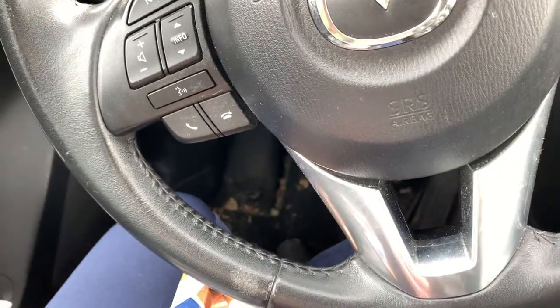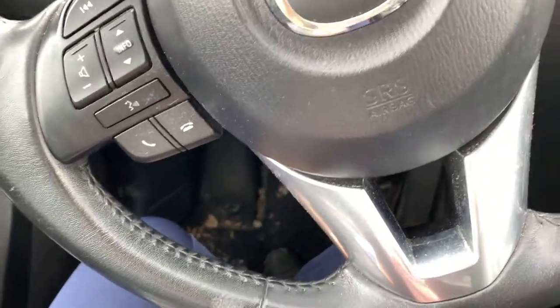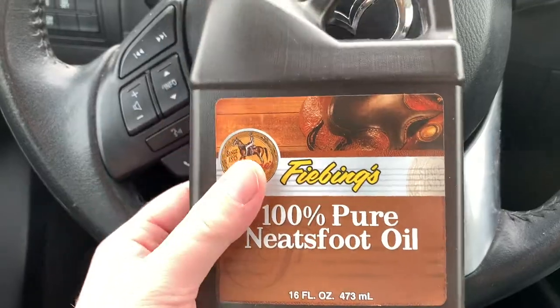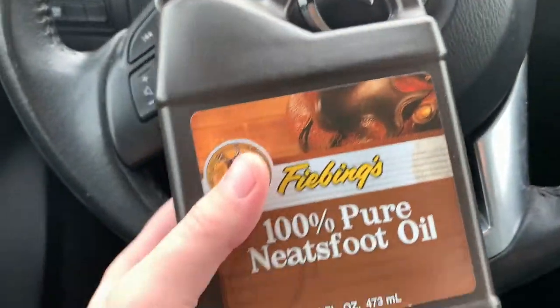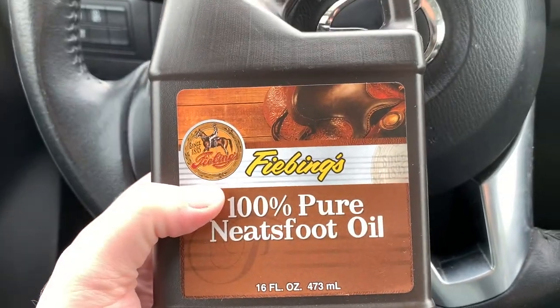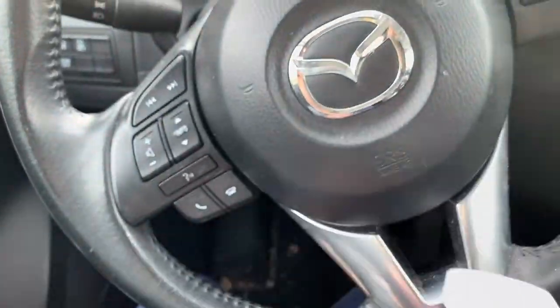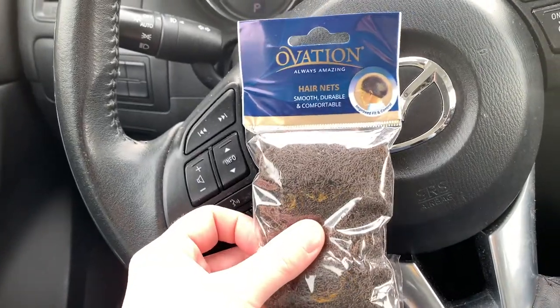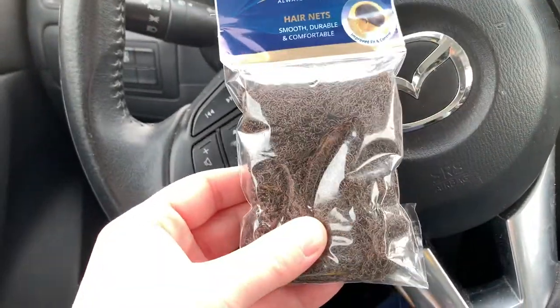I didn't get really much at the store, but I decided to show you anyway. I got some 100% pure neat's foot oil from Feeblings. I have saddle oil, but I've heard the neat's foot oil is good for darkening leather. So I'm gonna try this on my saddle, which I will reveal today. I also got a pack of Ovation hair nets, which is the main reason I went there, but I also wanted the neat's foot oil.